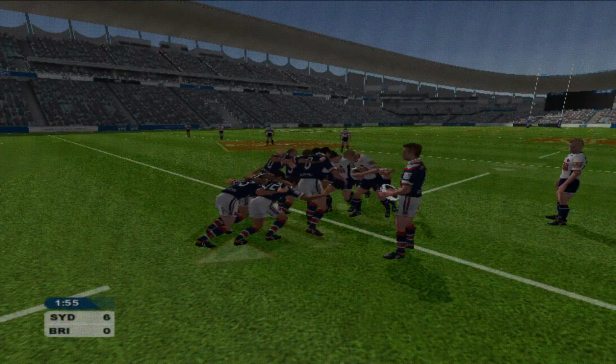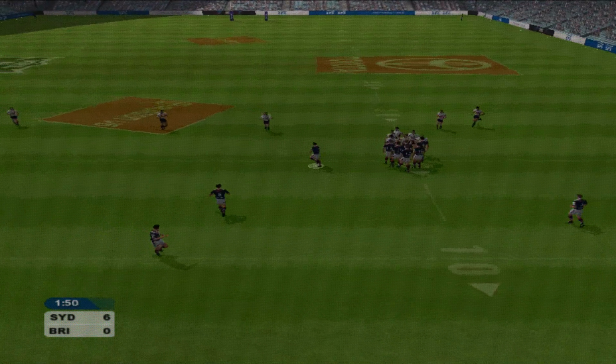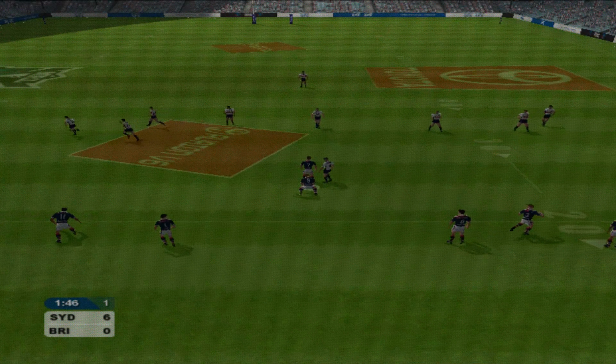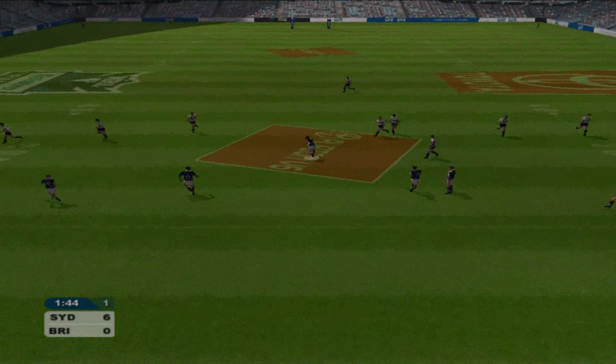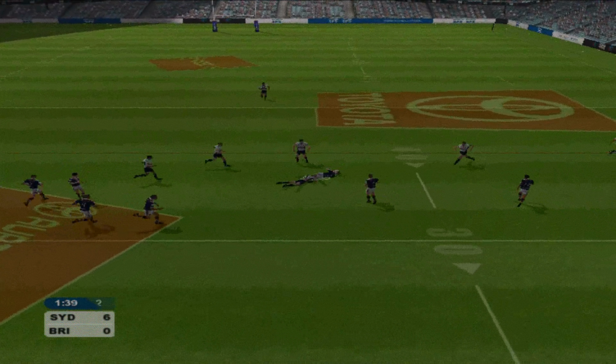Scrum will pack down now. They form a scrum. Knocked off his feet by Lockyer, the number seven. The referee could have pulled that one up for an incorrect play of the ball. He is really on his game this afternoon.